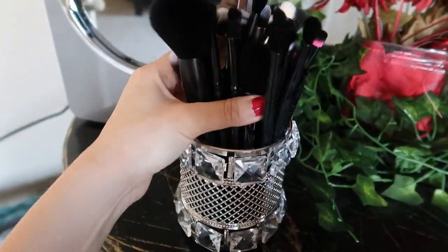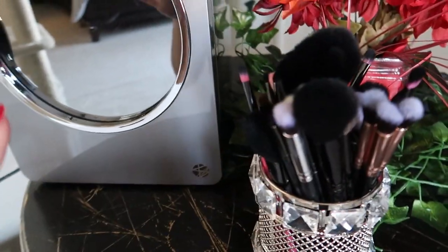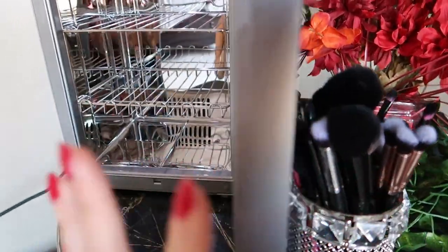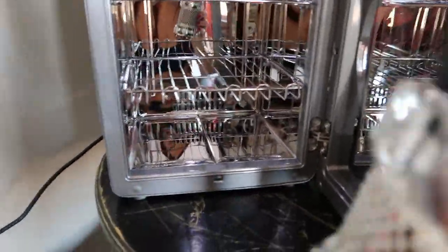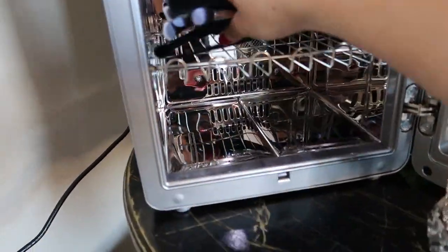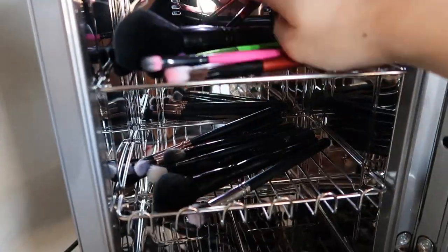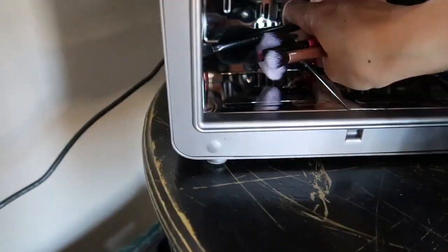Alrighty, there is nothing better than clean makeup brushes. So I'm going to take a step further. You guys don't have to do this step, obviously. I just have this really cool UV sterilizer box that I got from Shop Miss A. And I'm just going to throw my makeup brushes in here and sterilize them for 10 minutes, just because I'm OCD and I like things to be extra clean.